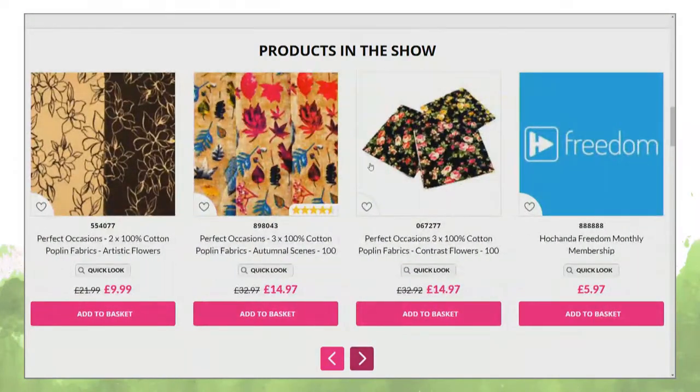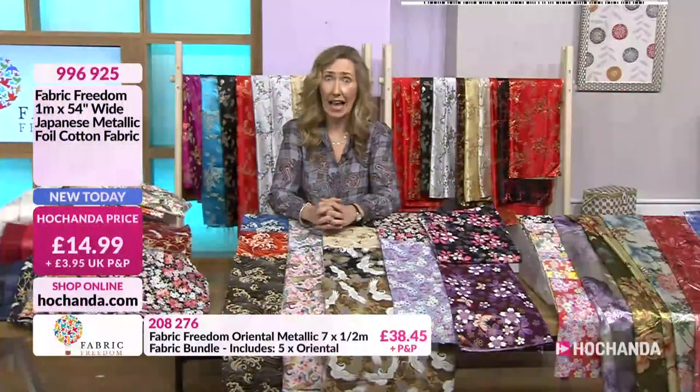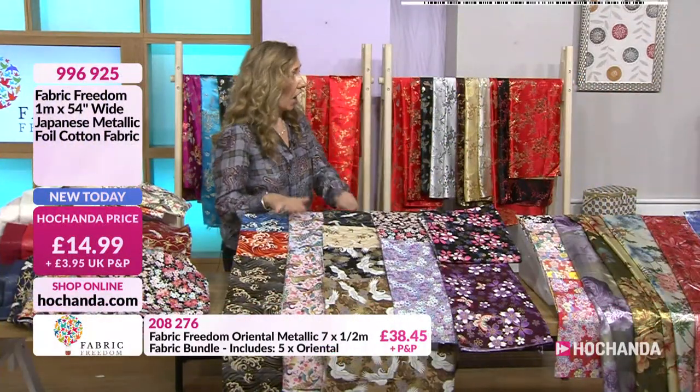There they are, the cotton poplins, $9.99. It's almost like the negative there. Then you've got those autumnal scenes as well. You get all three of those, $14.97. Very popular, the contrast flowers there, and the cerise, the red and the yellow on the black, £14.97. Check out your baskets. You want to take advantage of those big savings for this hour only for those happy hour deals. Back to our Hayley.